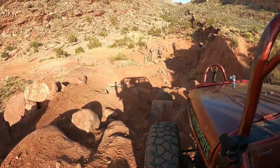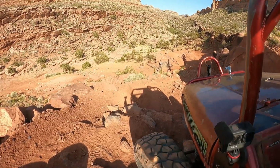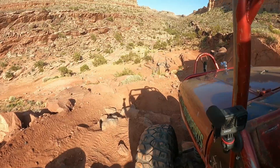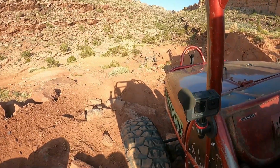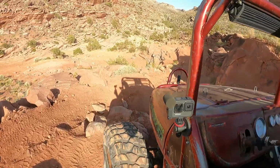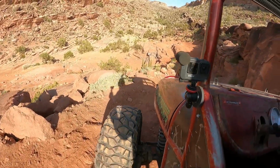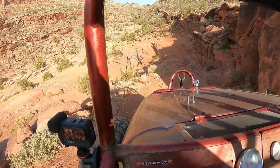I'm gonna try to not run as hard as I did coming in. Poor old Buggy doesn't need beat all the time. We're about to come up to Rocker Knocker here. We'll get some video of dropping Rocker Knocker. Bit of a dip hanger there.